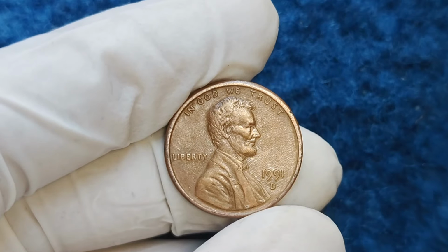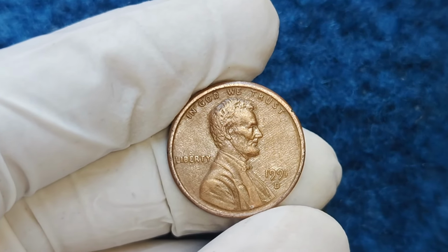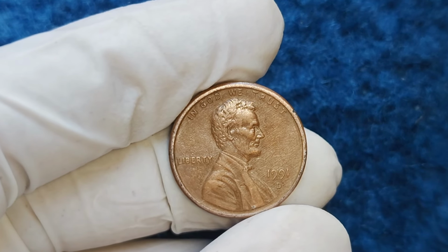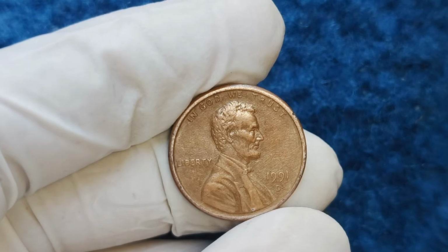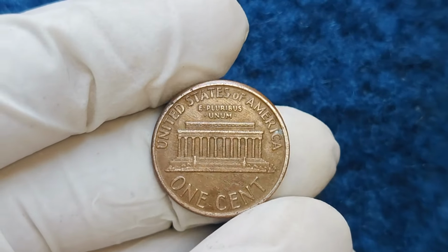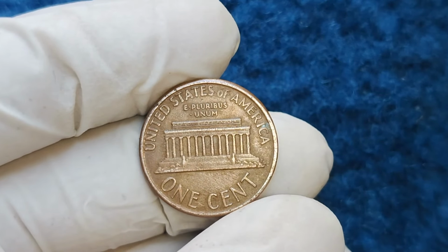Weigh it. A normal 1991 penny should weigh 2.5 grams. If it's off, it could be an error coin. Now, if you spot anything unusual, don't spend it. Get it graded by a professional coin grading service like PCGS or NGC.